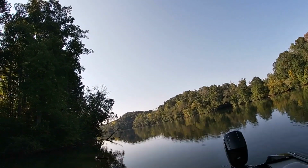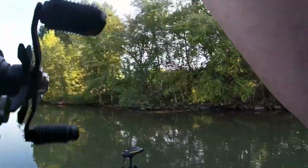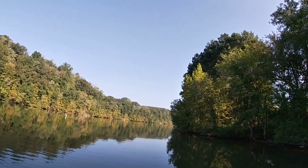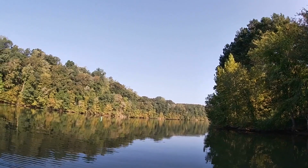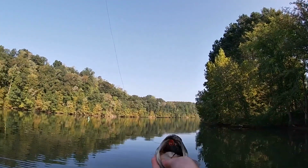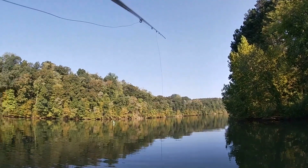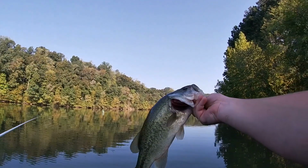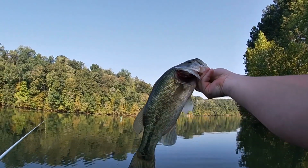Got him. All right. Boom. That's what I'm talking about. Got it in the throat. First fish of the morning. On the frog. That looks a lot better right there. Looks a lot better. I'll take that.